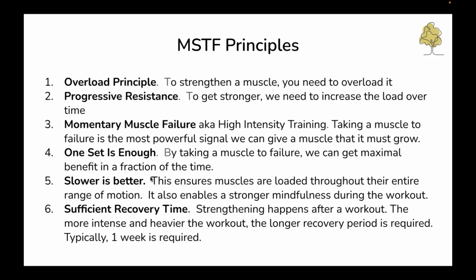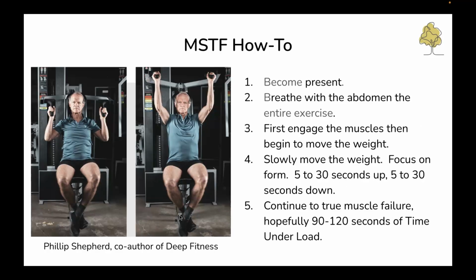Slower is better because when people work out and they're pushing the weight around real fast, up, down, there's a lot of momentum. You're not really working those muscles through the whole arc of that movement. And also the nice thing about slower is lower injury potential and a better opportunity for engaging a mindfulness approach to your workout. And sufficient recovery time is another key element. So again, strengthening happens after the workout, not during the workout. And 1 week is a typical amount of time.